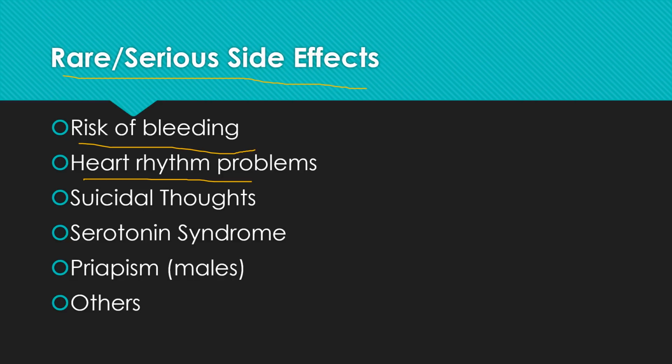As with any medicine that has an effect on mood, there's a very, very small chance of suicidal thoughts. If you notice a change in thinking, you need to contact your provider right away and seek medical attention. Serotonin syndrome, we'll explain that just a little bit more on the next slide. Priapism occurs in males. It's an erection that lasts more than 4 hours.